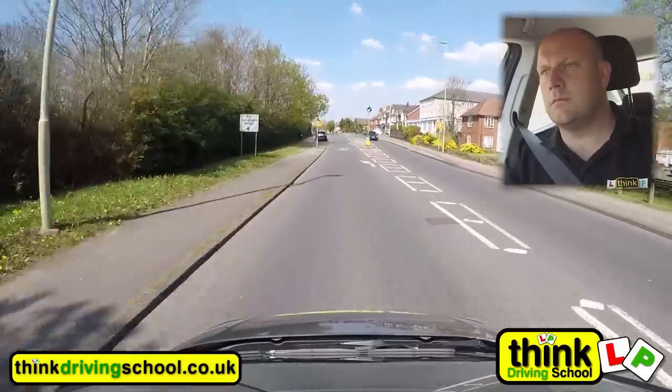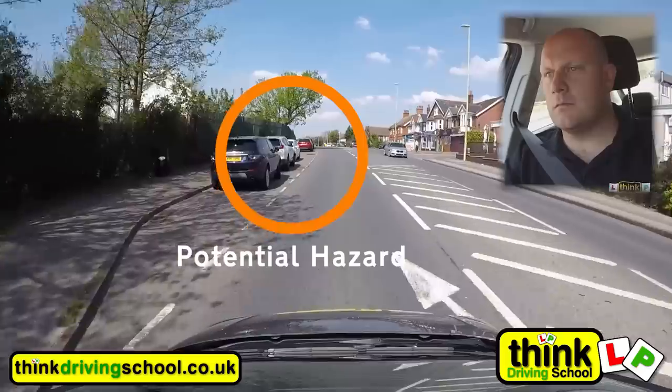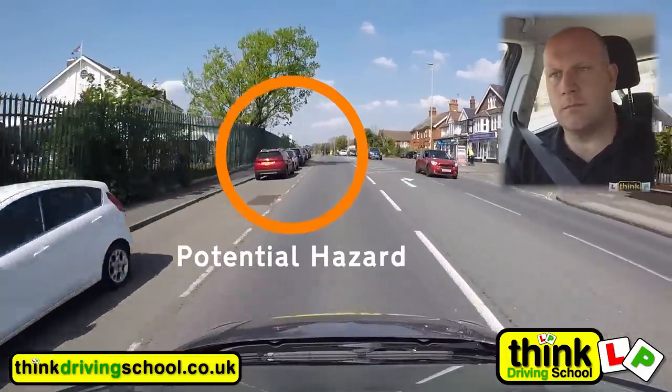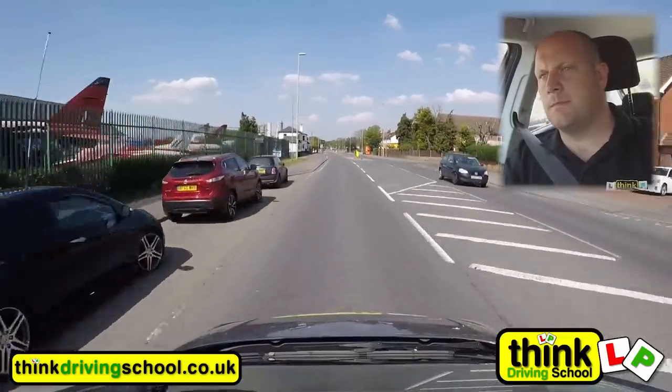As we get a bit closer along the road, we can see a line of parked cars on the left. So any of these could pull out, any of the doors could open, people could walk out from in between them. So again, being very aware of what's behind us in case we need to brake for any of those situations.